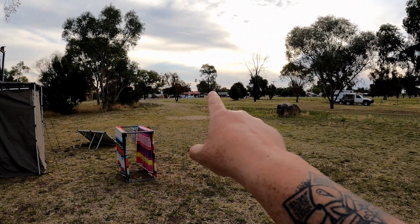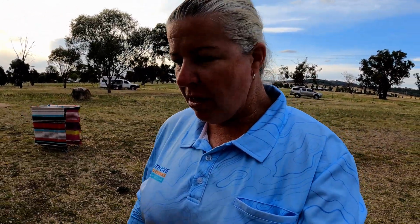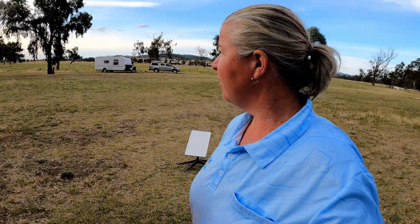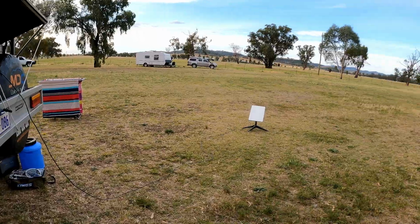There's a general store and fuel just over the road there. Bonus. So we're set up here for tonight, and there's probably 5 other campers here currently. Great little spot. There's some moo cows over in that paddock there. Well, there was when we first pulled in. So hopefully we'll see them again in the morning. But for now, we're just going to settle in, and Dave's going to apparently buy some real estate.